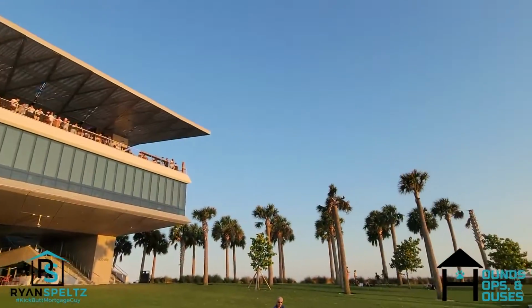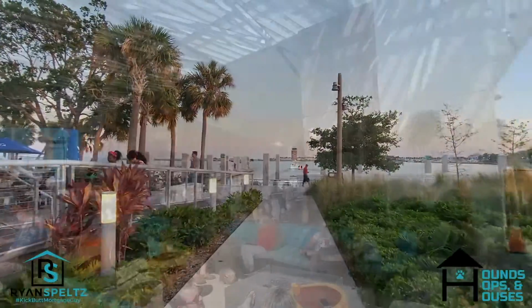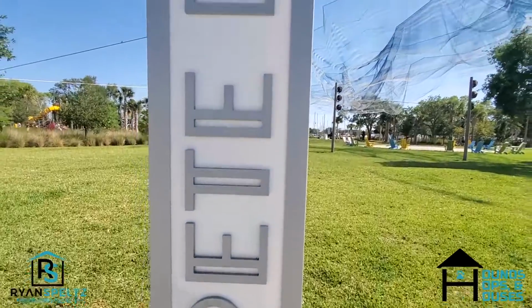The 26 acres here have everything you need for a great day with your entire family, from food to shopping to just laying out on the beach. We've got it all here at the pier. Let's go take a look.